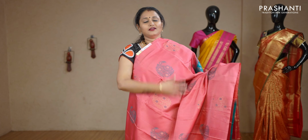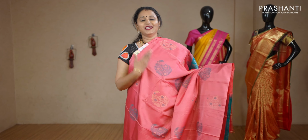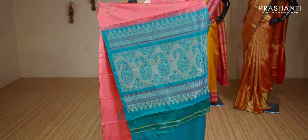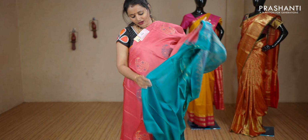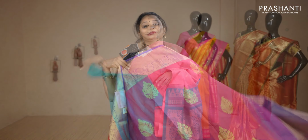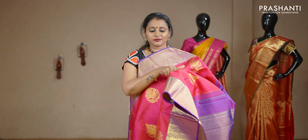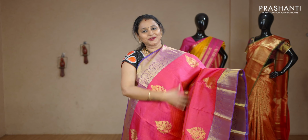Pure soft silk sari. A very pretty lotus pink with paisley thread and zari woven buttas alternating throughout the body in borderless style. This has got a peacock blue pallu, rich zari woven pallu, and a plain blouse in peacock blue. Priced at 7,150.